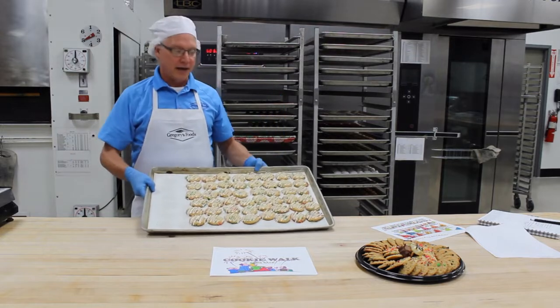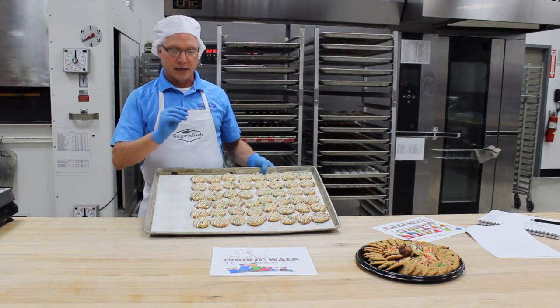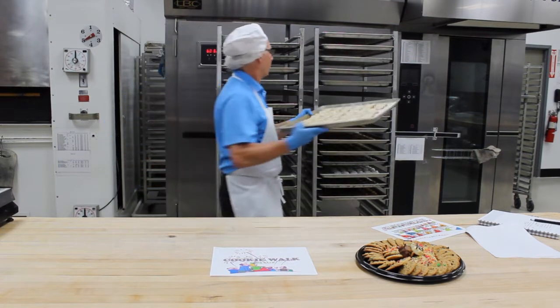Here I've got a candy cane. So it actually has crushed up red and green candy canes. So it's got that kind of mint flavor, and then we've got some white coating chocolate on top of there.